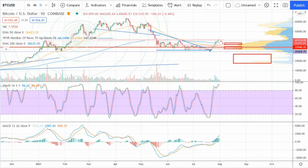But I can't lose if I just stick with my plan. And it's to buy in this entire area here, including all three of these little zones. So that's my target right there. And then once the bull market resumes, we'll probably fly out of this here, here, or here.